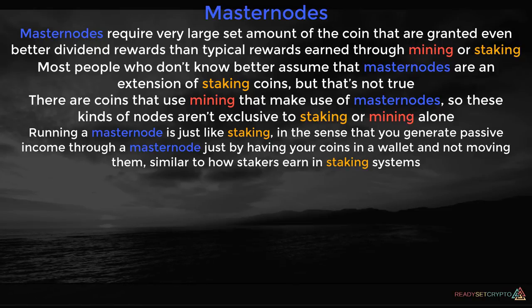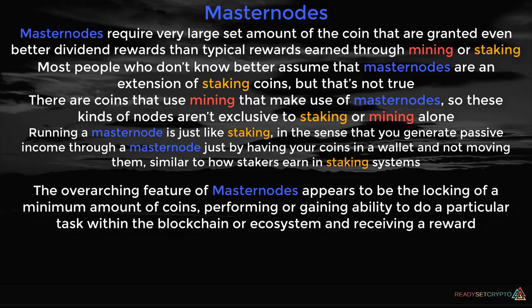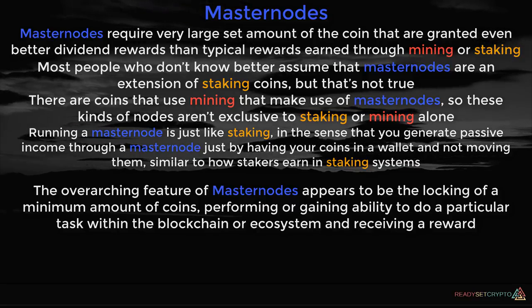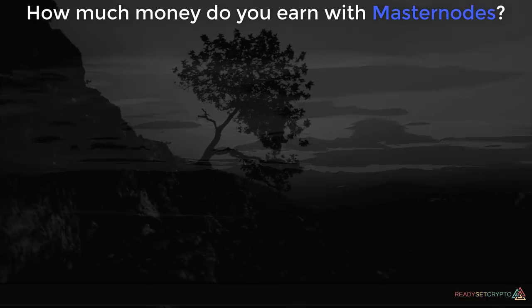Since the release of the Dash masternode, which we'll cover, Dash Coin, later, many coins have released their variant of the system. The overarching feature that we see with masternodes appears to be the locking of a minimum amount of coins, performing or gaining ability to do a particular task within the blockchain or ecosystem, and receiving a reward. So let's get into the details here, especially how much money do you earn with masternodes?